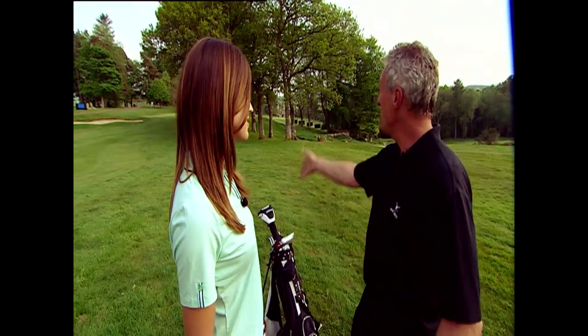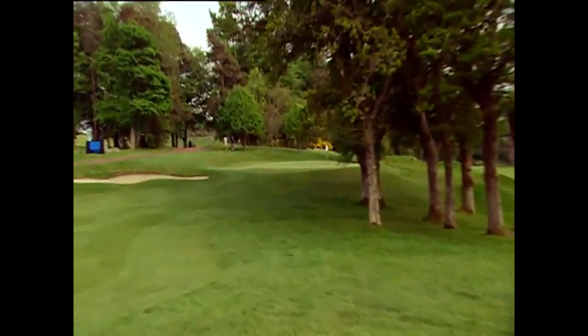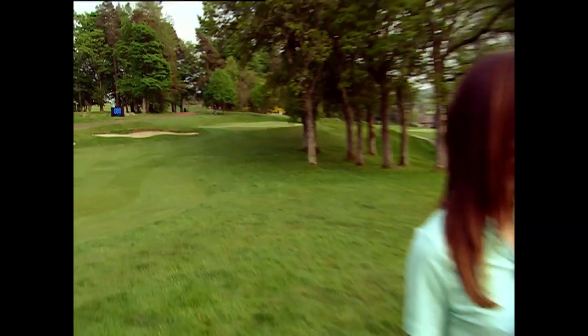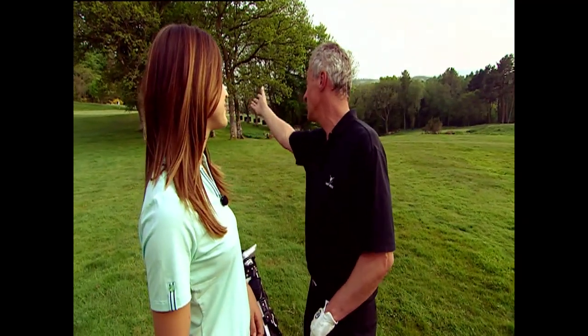Not a bad lie, but you've got the trees, it's a tree-lined course. You can't go over the top, you've got to be able to thread it underneath. So what shot would you use to get out? I will just use an 8 or a 7 iron, just a low punch, pitch it just short of the green, the bank will kill it, and then it'll just run up and hopefully drift round towards the pin.